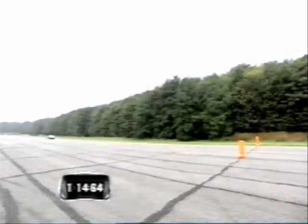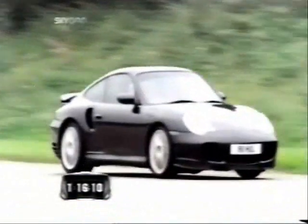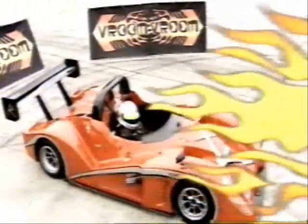Here's the finish line. And over he goes. A time of 1:16.1 for 2 miles. That is going to be tough to beat. Now the Radical. What a car this is.